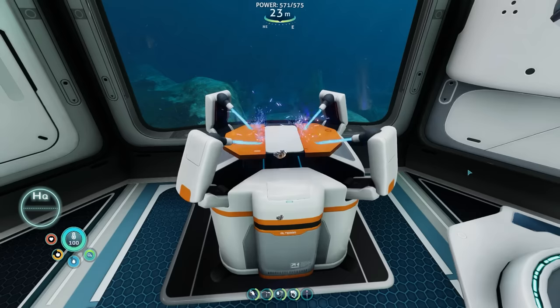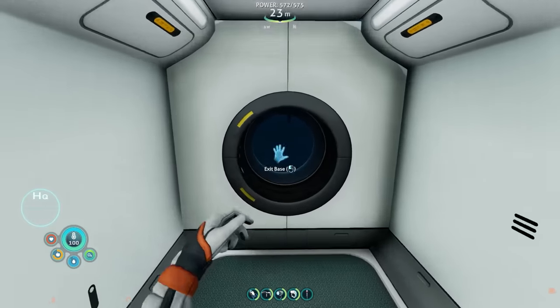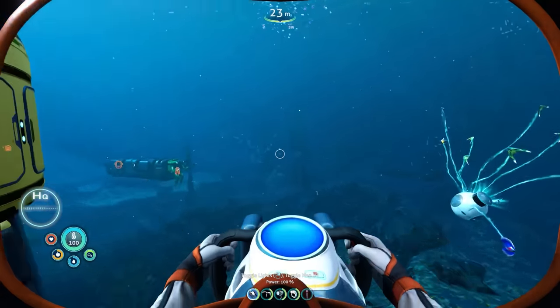Yeah. So once we get to a certain depth with the sea truck, we might have to abandon the sea truck, and then we could just use the prawn suit. That sounds like the best option.